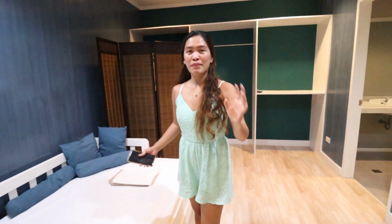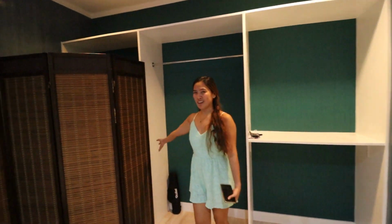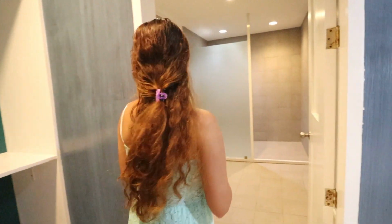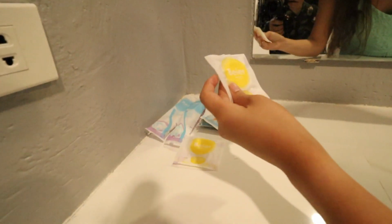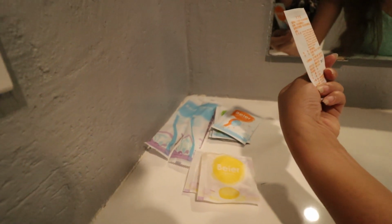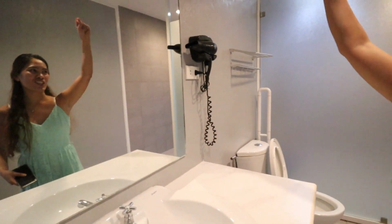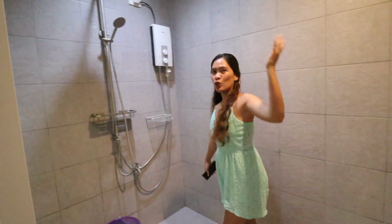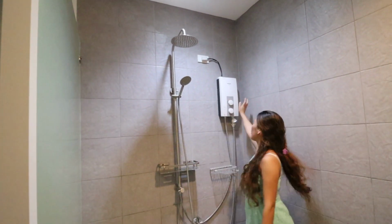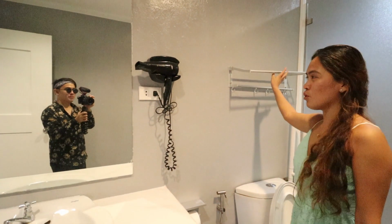This isn't the main bedroom yet, guys. There's one bed here. And then here, the mini closet, so you can put your bags there so it's not cluttered. And then here is their restroom and bathroom. Look at that, it's very clean. There's soap, shampoo, and a toothbrush. Cool. And this is the vanity mirror, very big guys. And wow, a blower. And here is the shower room. It's overhead, with hot and cold, which is very nice. And it's very huge.